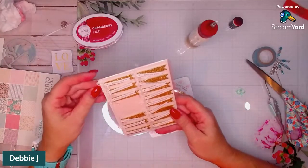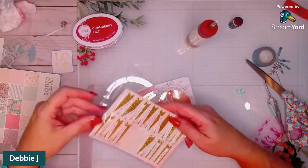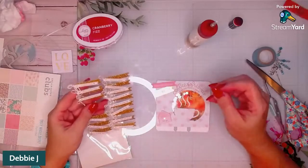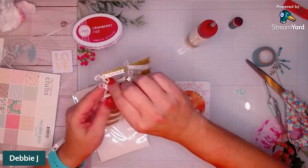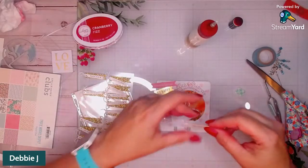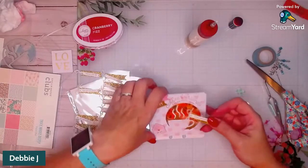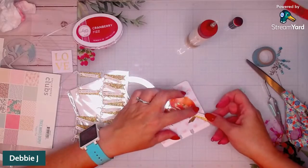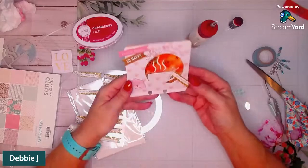Okay, I think I am going to add one of these little guys, though. These also came in that card kit. And let's see. Follow your heart. Hello, beautiful. I'm going to do the hello, beautiful, I think. Now I don't know where to put it. I'll have it attached to the coffee cup. That works. What do you guys think?